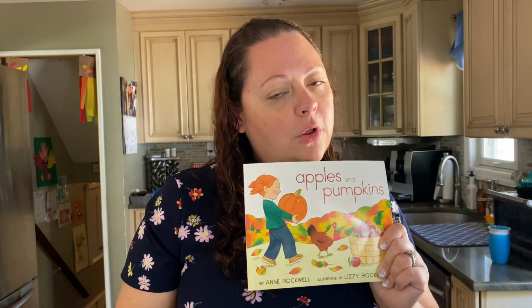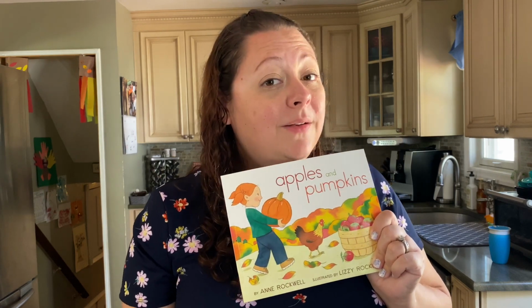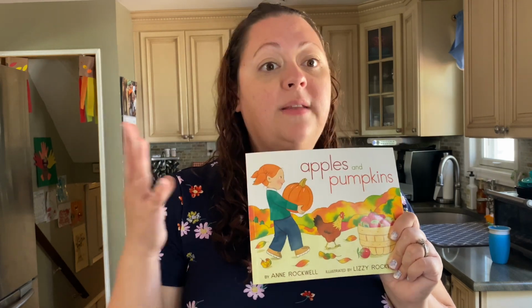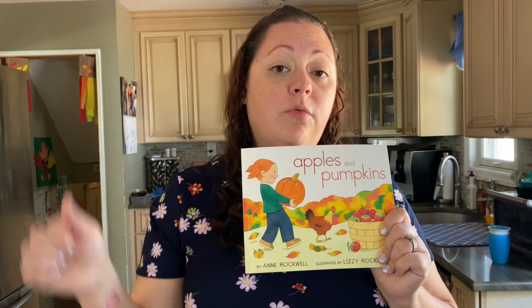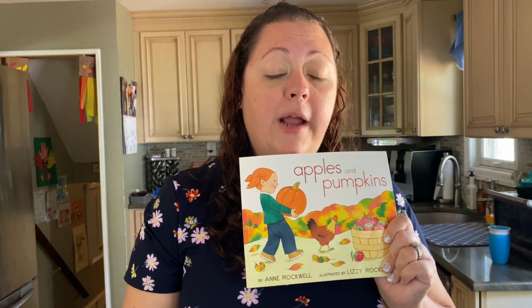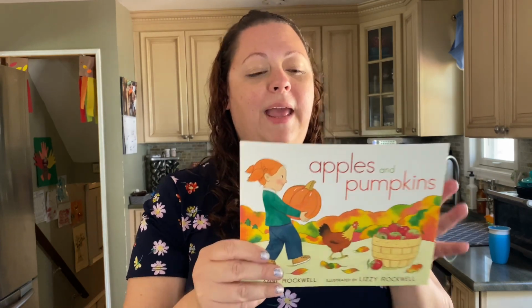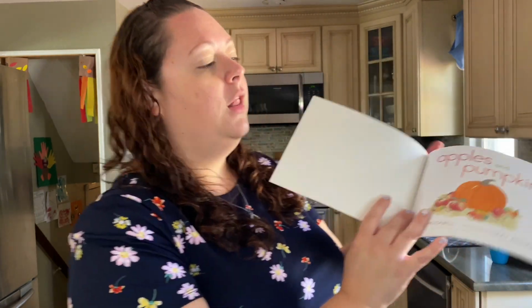Some of the orchards are closed because of COVID, but there are a few that I heard are open, so I'm hoping we can do that in the next couple weeks. And I've been reading this to them, and I'm going to read this to them probably on the car ride out there, because it's about an hour of a ride. So I'll read this in the car ride to them, and it's just about picking apples and everything fall.